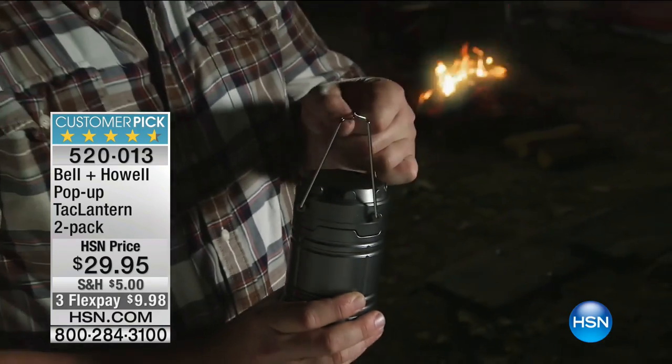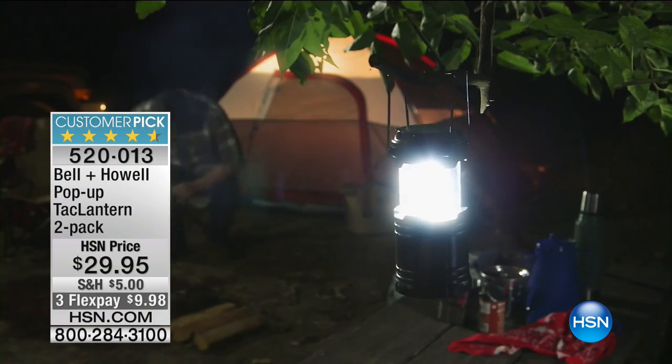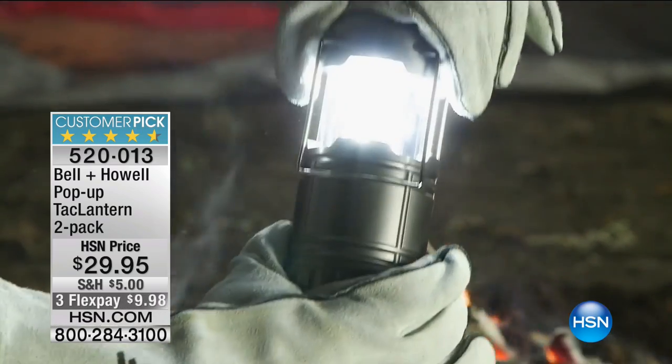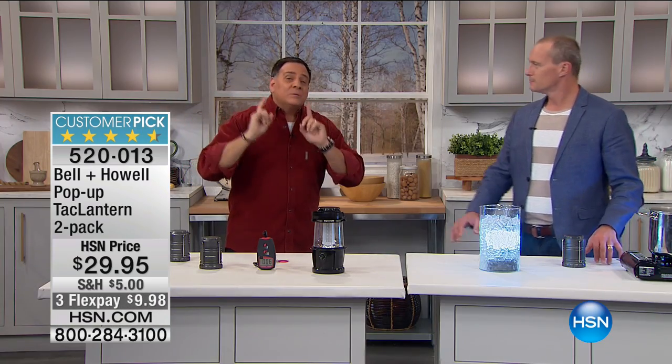And you know what? I love the tac lights that we sell, the flashlights. Oh, yeah. I love those, okay? Yeah, I mean, those are fantastic. But there are times where you want that 360 degrees of light so that everybody's sitting around, light up the whole room. That's what these are going to do.